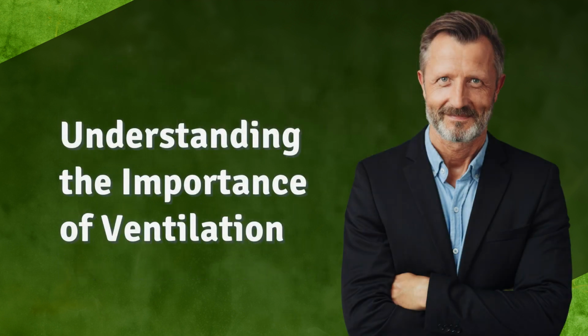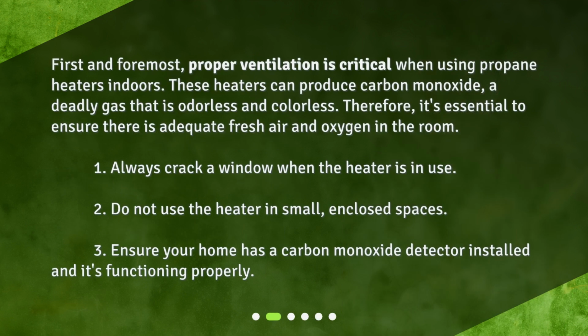Understanding the importance of ventilation. First and foremost, proper ventilation is critical when using propane heaters indoors. These heaters can produce carbon monoxide, a deadly gas that is odorless and colorless. Therefore, it's essential to ensure there is adequate fresh air and oxygen in the room.